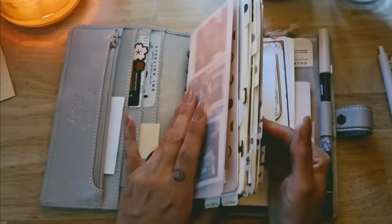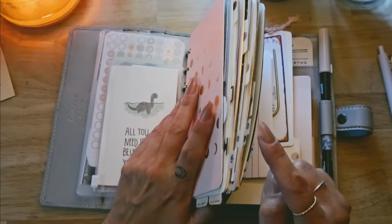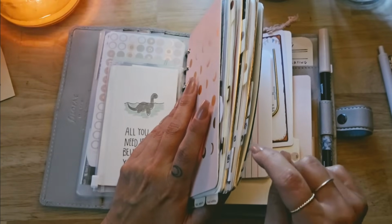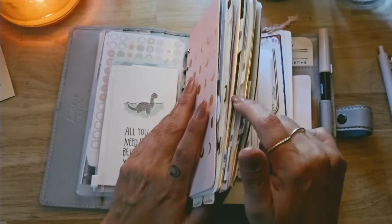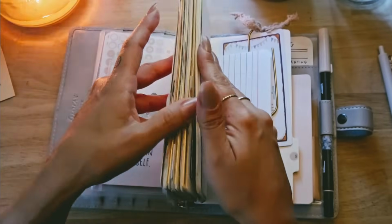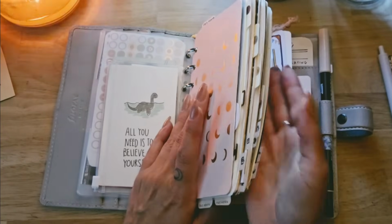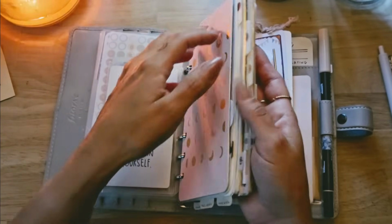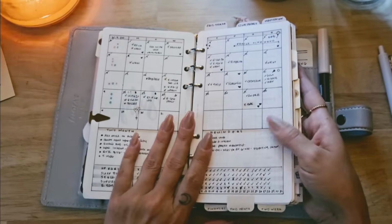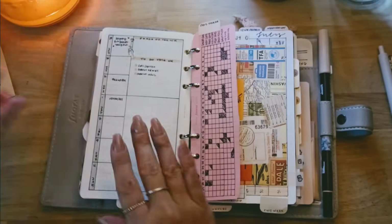Truly, I think I just added 2 more sections, which were the dream section and the moon planning section, and also changed the pages, the actual paper I'm using, and just rearranged the sections to make sure they make more sense routine wise. So I think that it's all about the update and flip through.